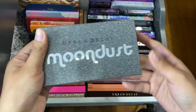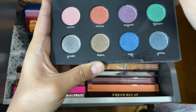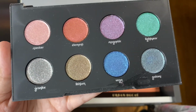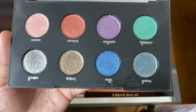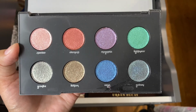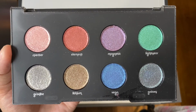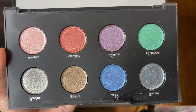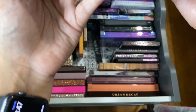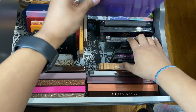Now we're going to get into the bigger ones. This is the Moondust Urban Decay palette. Such a nice, pretty glitter color scheme. This is their Moondust eyeshadows pretty much put into a palette, and I like it a lot. It is a little bit harder to use, so I don't use it as much, but when I have the time to do my makeup, this is something that I do reach for, and I used it during New Year's or Christmas or special times like that.